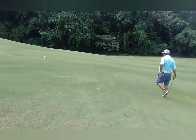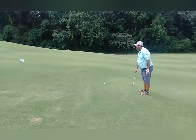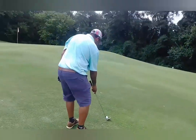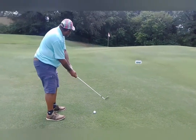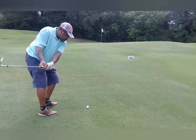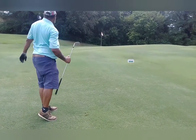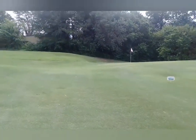Get off my ball, butterfly. I got it on the front. Boy, they're playing that. It's a tough pin position. Piston pivot, anchor the weight, feel your inside and behind. Tighten up the last 3 fingers. Bounce. That's all I could do. It's up there with it.